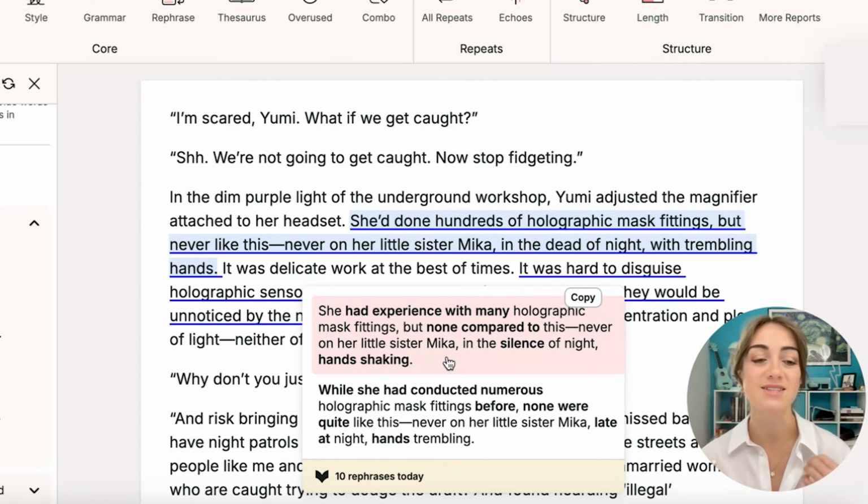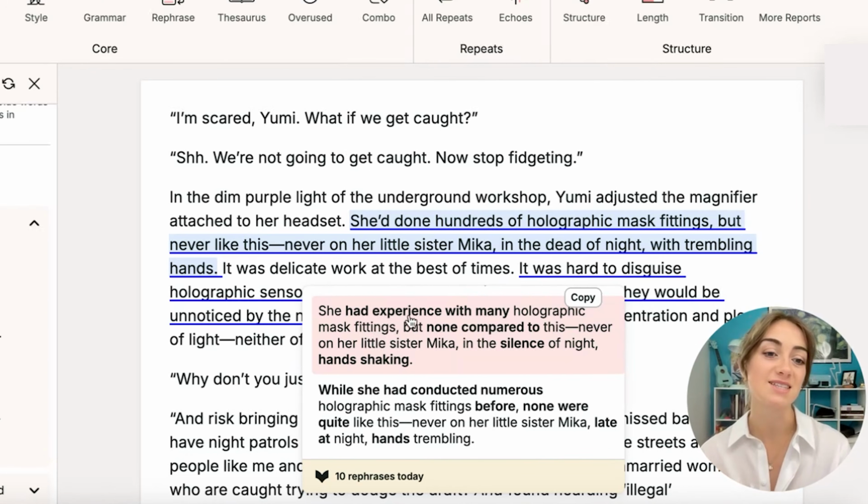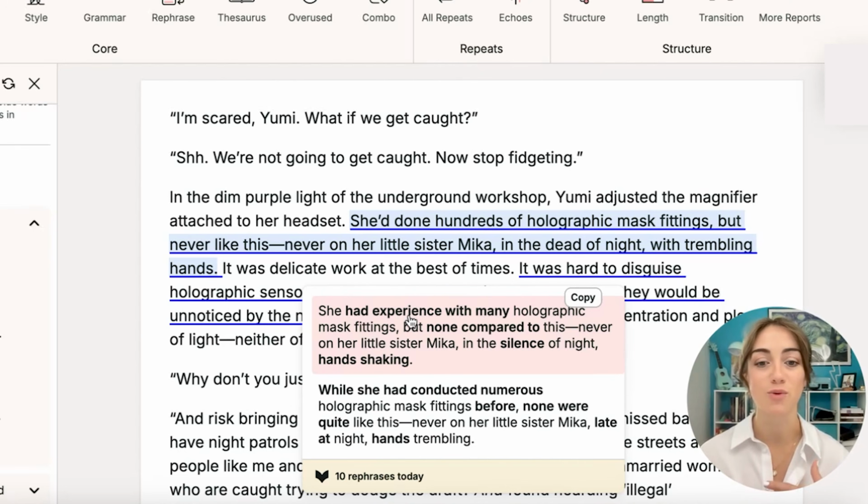I love this because it makes my brain work in a new way. It makes me think about the sentence in a new way. So instead of she'd done hundreds of, I could say she had experience with many. And already that feels a bit smoother. So what I usually do is I take some of what ProWritingAid suggests here and I kind of blend it with my own writing style, or I blend 2 of them together.